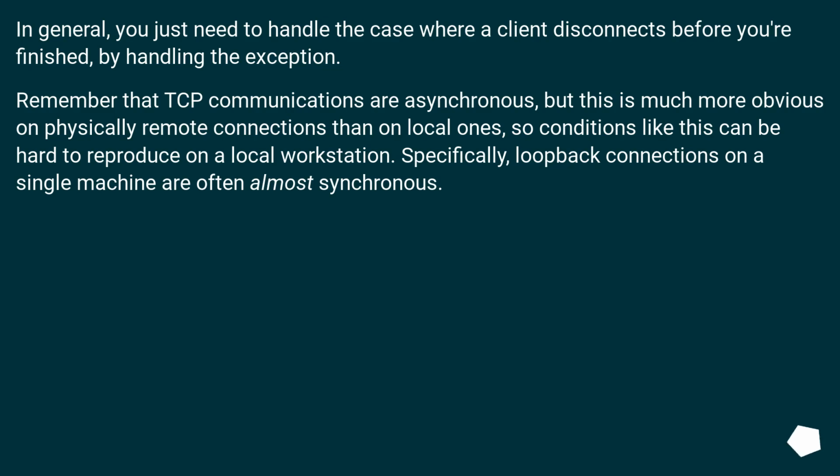In general, you just need to handle the case where a client disconnects before you're finished, by handling the exception. Remember that TCP communications are asynchronous, but this is much more obvious on physically remote connections than on local ones, so conditions like this can be hard to reproduce on a local workstation. Specifically, loopback connections on a single machine are often almost synchronous.